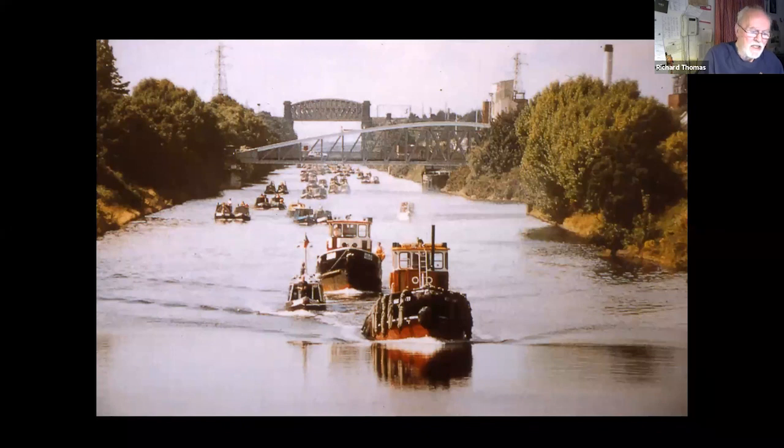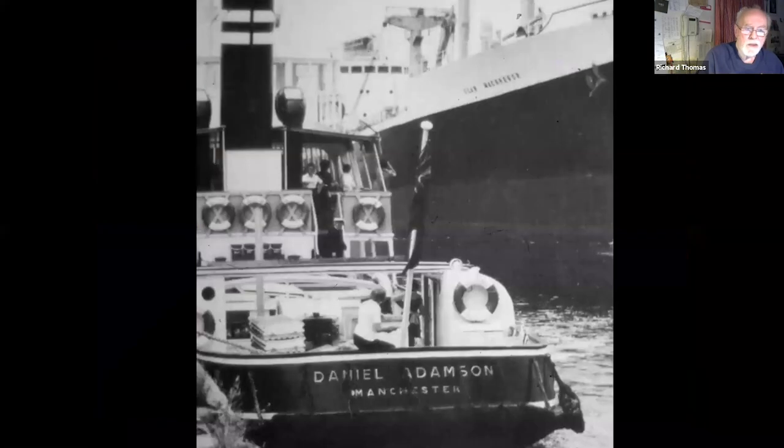Back in 1998, we might have met this fleet of tugs and narrowboats heading for the Inland Waterways Association National Festival. They were going to Salford Quays, led by 2 ex-Manchester Ship Canal tugs. And while on the subject of those tugs, here's the steam-driven Daniel Adamson, the memorial to the man who led the campaign for the Ship Canal.